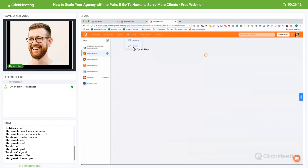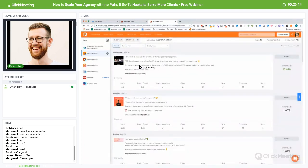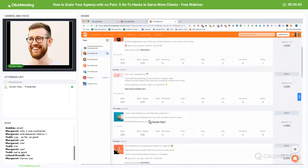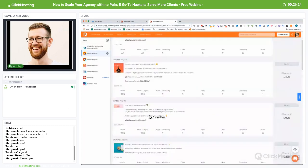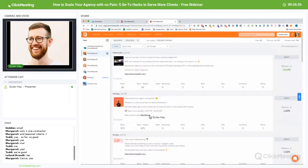You can also go into statistics for more in-depth stats on each post that you put together: the post efficiency, the reach, how many likes it got, all this kind of stuff. So there are lots of ways that you can improve your clients' experience, because ultimately that's how we're going to grow our agency, by keeping our current clients happy, but also bringing on plenty of new ones.